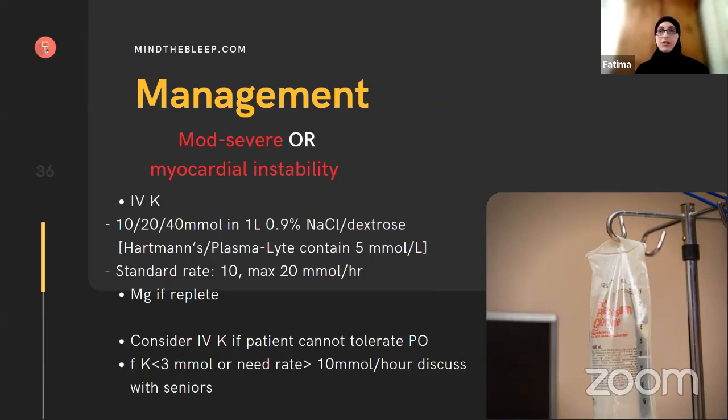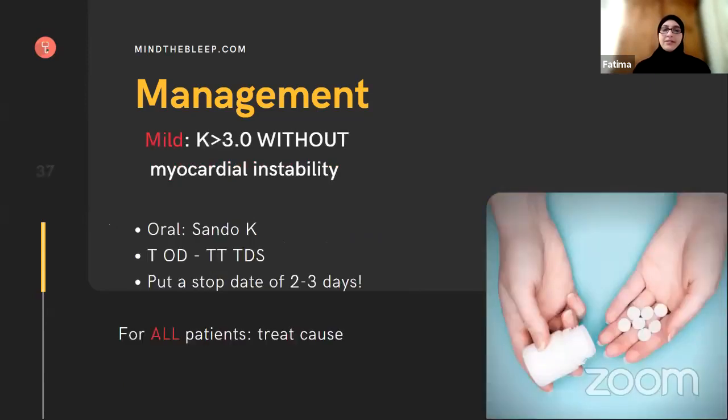You've always got support as an F1. You're not left to your own devices. If you're worried about something or something you've never done before, seniors are always happy to just hear you say, just checking with you, this is what I've done, is that okay? And I'm sure Akash will agree with that.